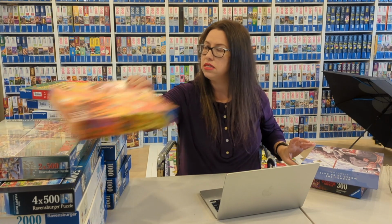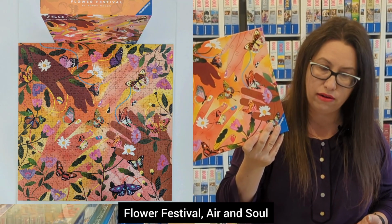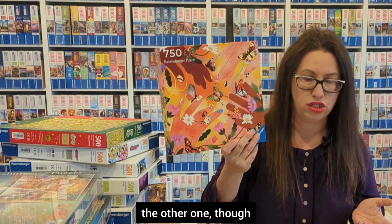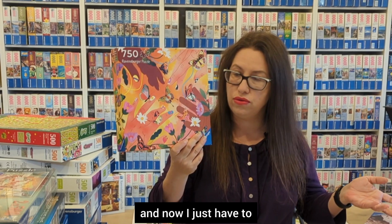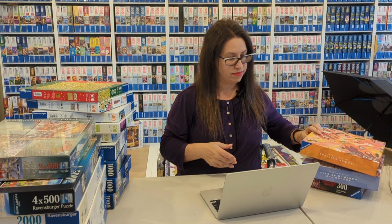And the other one that came out right now is called Flower Festival Air and Soul. This is by Poppy Magda. And that was also fun. Of course, it's much more difficult than the other one, though. Just to set expectations. I've done both of them, as I said, and now I just have to do a video about them. So I will do that.